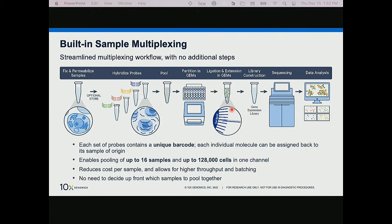And so here the advantages are, first of all, we don't need to buy antibodies anymore. Second, we don't need to decide upfront which sample we want to pull together. With Flex, you simply pull together the samples in the way that makes most sense for your experiment, not when you collect your samples, but when you start the workflow. So technically, you have up to 6 months to decide whether or not you want to combine samples. And so that's the other great advantage.